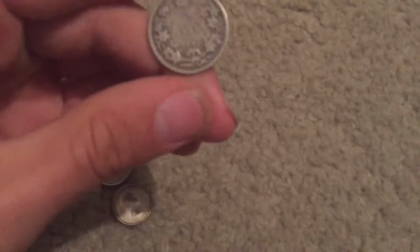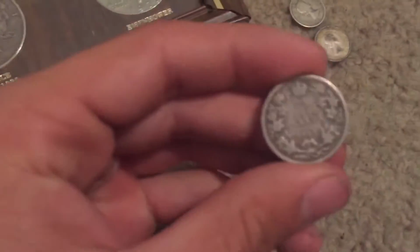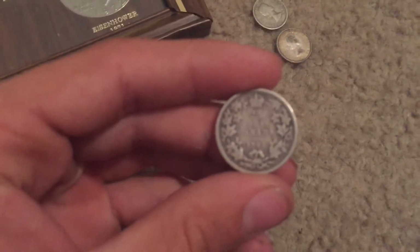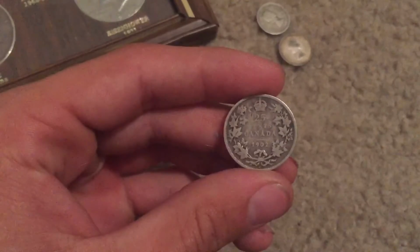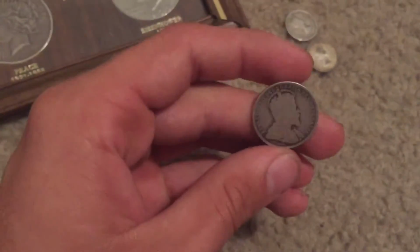So these are just some foreigns. And I got this really cool 1902 Canadian quarter, and I thought this was just really cool. Let's get a nice clear view on that. Yeah, it's faded pretty good. It's over 100 years old, but it's not in bad shape. So that's it for the foreign stuff. I don't really buy much foreign unless it's silver. Nothing too special over here.